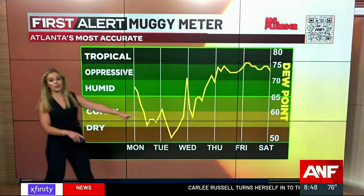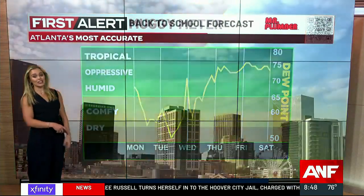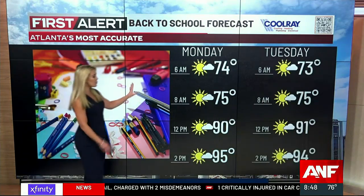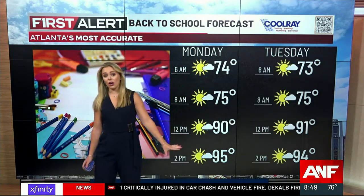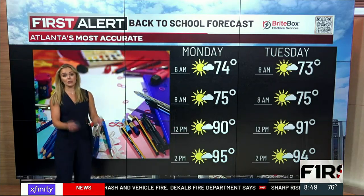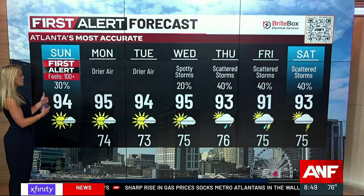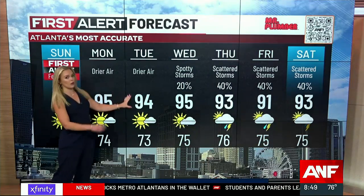Behind that front, here's that drier air. Look, Monday, Tuesday, really nice conditions. It is still going to be hot though. So for Butts County headed back tomorrow, and a handful of counties going back on Tuesday, it'll be pleasant at the bus stop with that lower humidity in the low 70s. Still hot though for the ride home from school and your after school activities, low to mid 90s, but it will feel like the low to mid 90s rather than feeling more like the triple digits, which is why we have that first alert today because of those feels like temperatures of 100 plus. Really comfortable but warm start to the work week, or hot start to the work week.